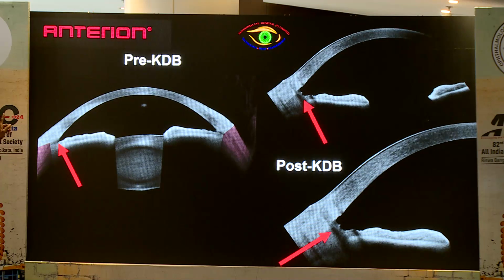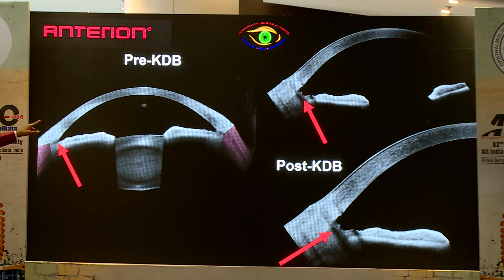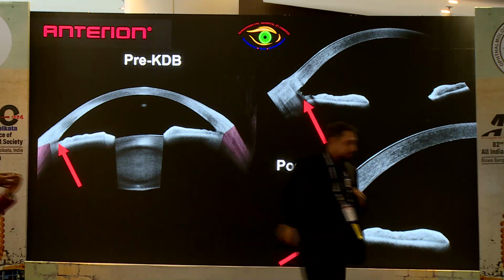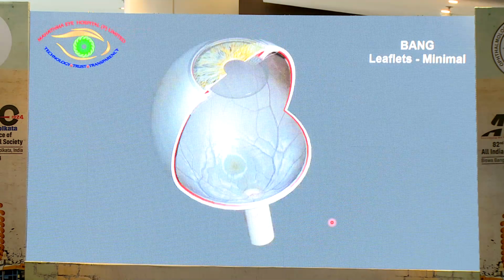So you can see that in this Anterion picture, we are now publishing this in the next issue in IJO. Can I have the pointer, AV team? So you can see this W sign on the red arrow here. So this is a complete excision of the trabecular meshwork. This doesn't happen with the BANG. So this KDB gives you a complete Y sign which we are publishing in the next issue.